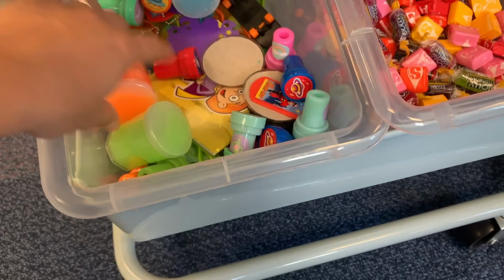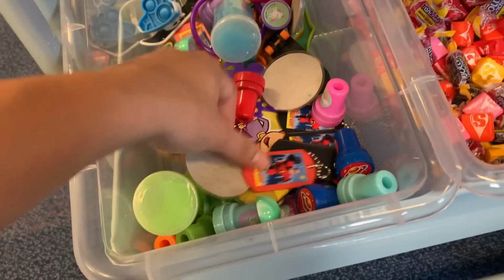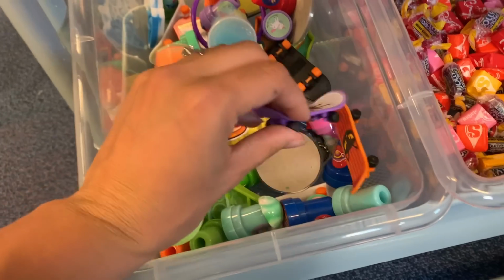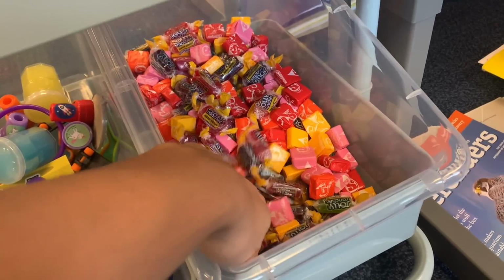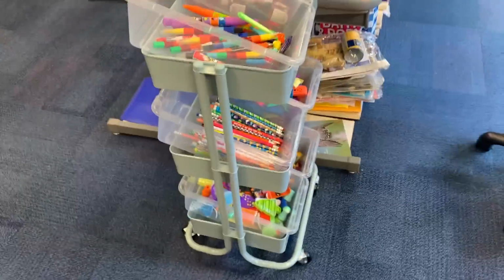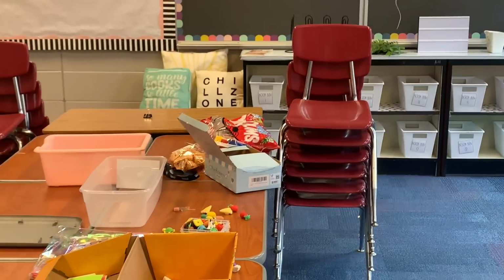And then down here, this is like the prizes, little trinkets and things. This is like putty, which I know is scary. Stamps, little skateboards, I know they like those. Some puppets that I found. And then here is the candy bucket. I don't know, I just don't know what to do. I still have all kinds of things over there.